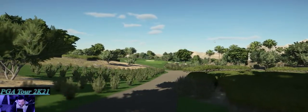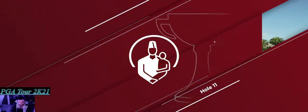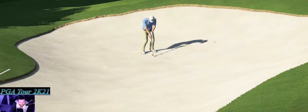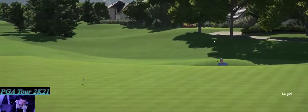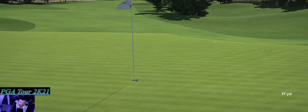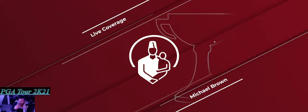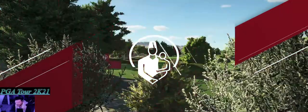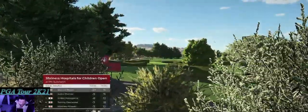And this effort by Justin Thomas. They're in the bunker, looking for an up and down here. Lovely shot out of the bunker. That's in tight. And with that hole behind us, let's have a look at the contenders and the pretenders.